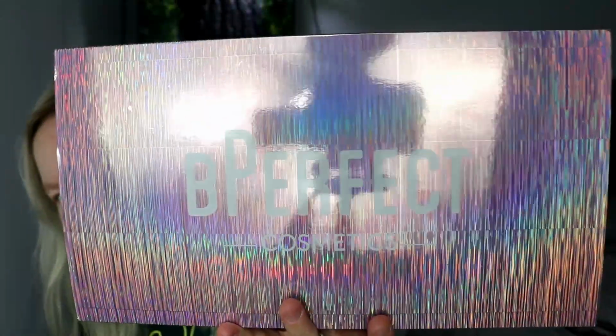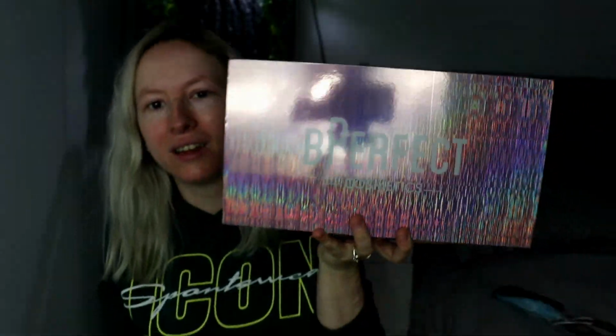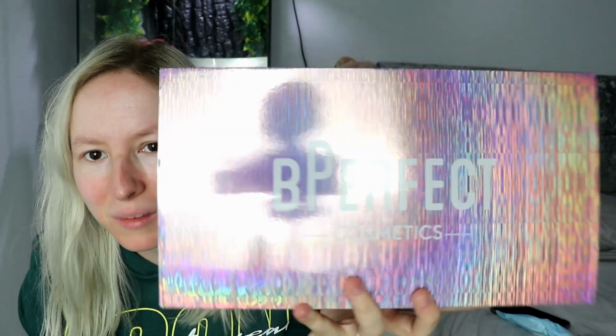But let's just talk about the box to start with. Isn't that the prettiest box? The lights are kind of reflecting there, but I will maybe try and pull my camera forward a wee bit so it's not as reflective. But isn't that the nicest box? It's really quite nice. I'm quite impressed. I wasn't expecting the box to be as big as that.